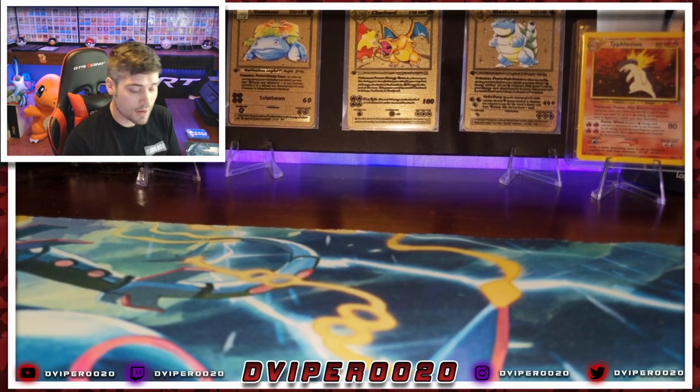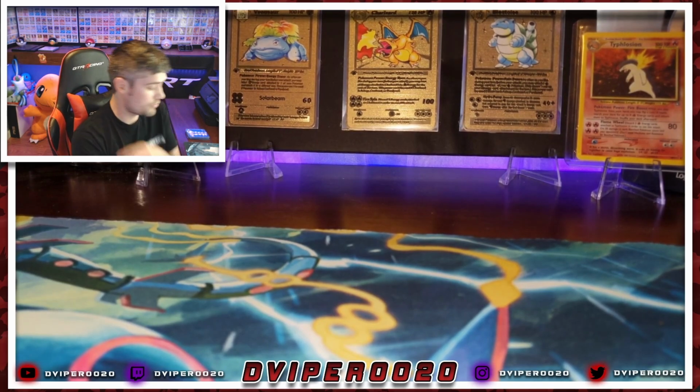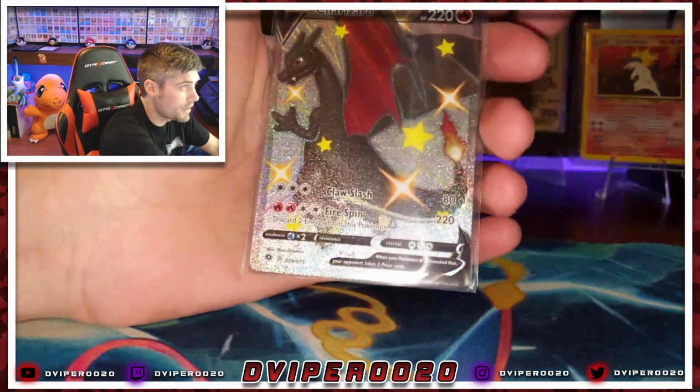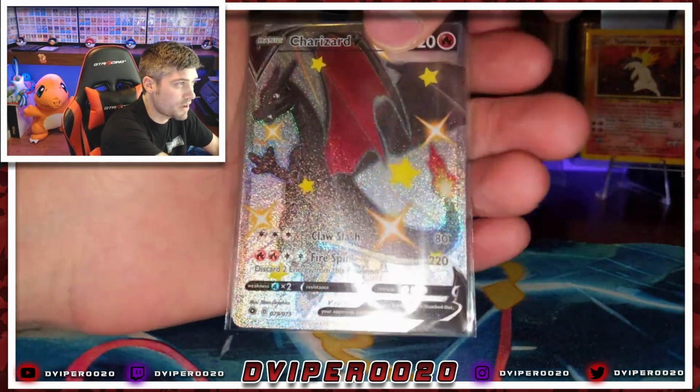But I got 10 cards that I'm going to be sending in that I feel like are going to grade very well. I've already examined these cards. I have them all in an inner sleeve and then a penny sleeve, so they're very well protected. I'm going to go over what I think my grades are, and we're going to start off with my pride and joy here, my Charizard V from Champion's Path.